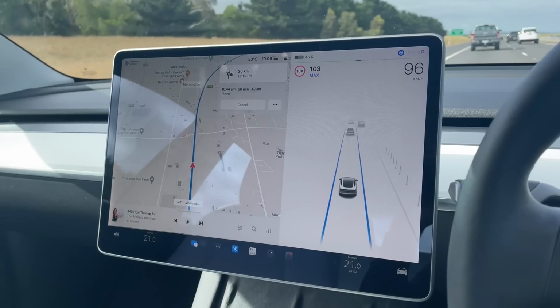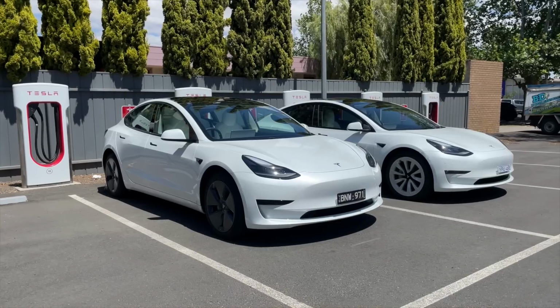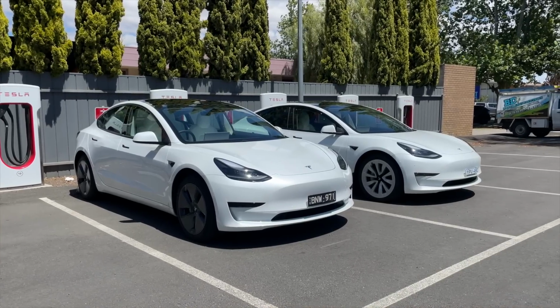All right, lesson number 2 is when it comes to the map inside your car, it's going to show you just Tesla chargers, and there's 2 types. So the red ones are your Tesla superchargers. They're great. They're the best option for charging. They're the easiest and fastest. You just plug in and the car does the rest.